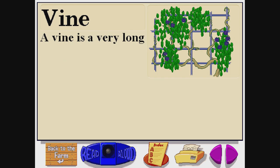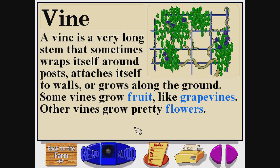Vine. V-I-N-E. A vine is a very long stem that sometimes wraps itself around posts, attaches itself to walls, or grows along the ground. Some vines grow fruit, like grapevines. Other vines grow pretty flowers.